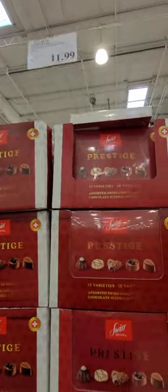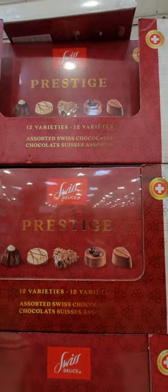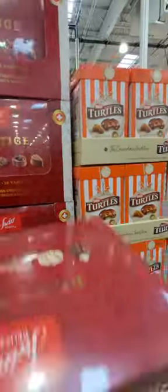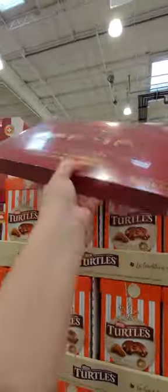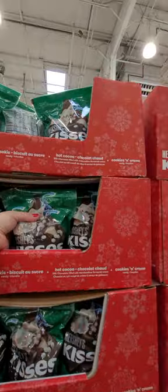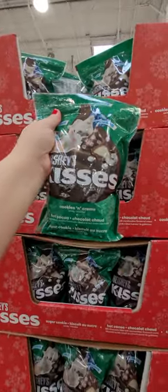$11.99. And let's take a look at it, it has 10 or 12 varieties. Let me see, the weight is 400 gram. Sorry, it was 400 gram. And then these turtles, and kisses. These kisses are 600 gram for $10.